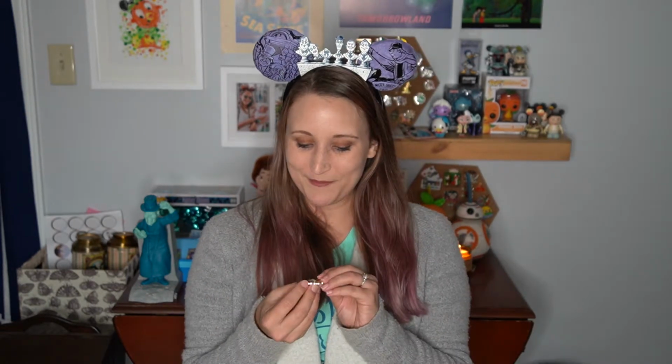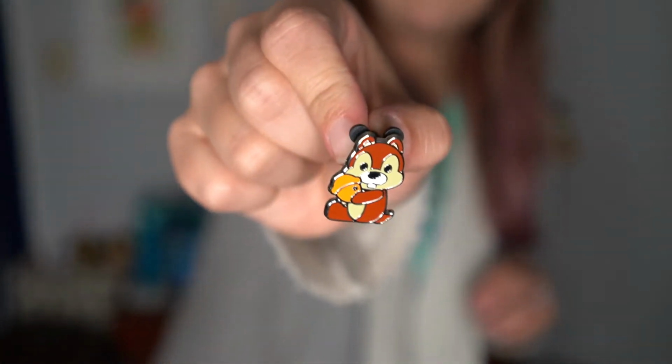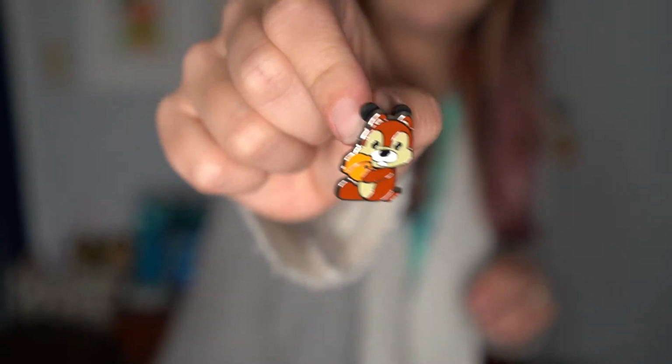And anyway, so I explained to her that I was pretty sure it was a scrapper, but it was still a cute pin. So long story, but that was pretty cool. I think that might be the first time I've ever traded with a guest, so that was fun, and they were super sweet.